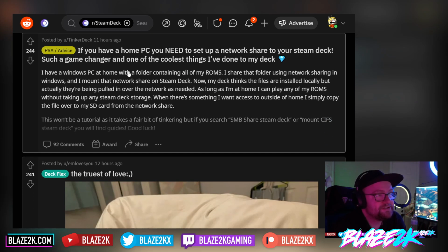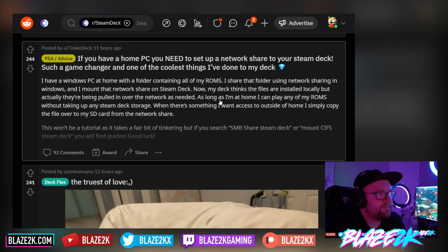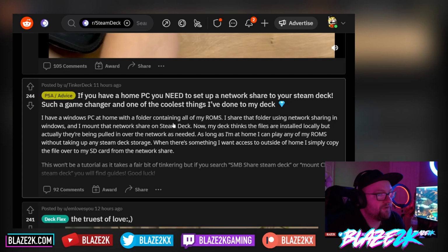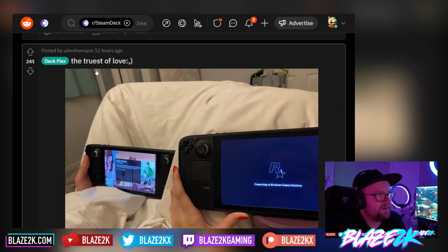That's a really good idea. It depends on how your local network is. If you have a really crazily slow router, I probably wouldn't recommend that because you'll probably get a lot of stuttering and lag when trying to run your ROMs off the local network. But that's a really cool tinker that they've set up there.